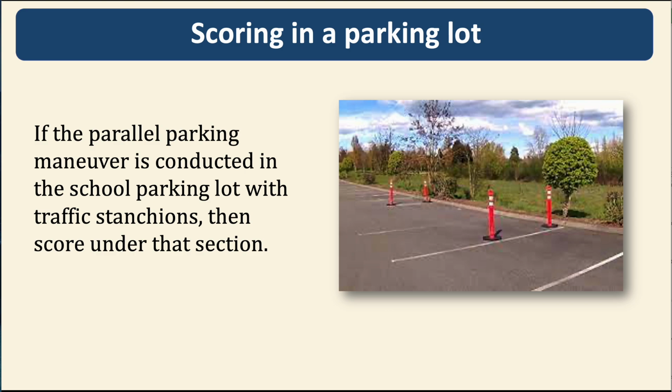Now remember, if the parallel parking maneuver is done on private property with traffic stanchions, then you're still going to score it, the regular stuff, for parallel parking. You're not going to score them approaching the stanchion. You are going to score everything else that's scoreable within the maneuver.